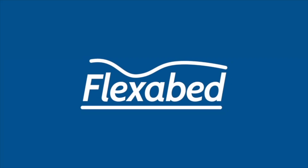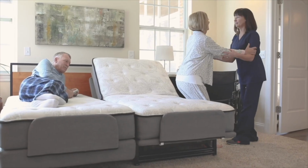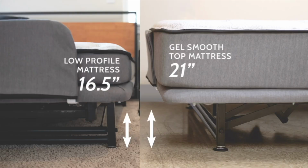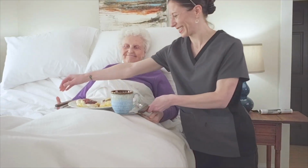Do you need the vertical adjustment of a hospital bed, but want to enjoy the comfort and size of a luxurious home mattress? The full-featured, ultra-comfortable Flexabed Hi-Lo is the bed made just for you. Caregivers and patients will appreciate the ease of transfers and this back-saving feature. The Hi-Lo comes in a full range of sizes.